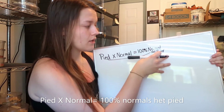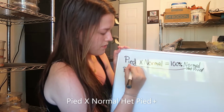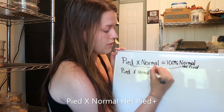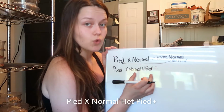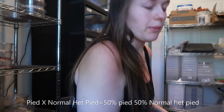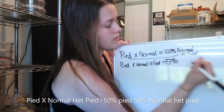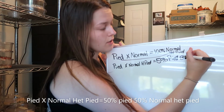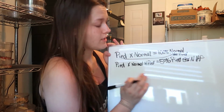Now, what do you do once you get a het pied? Well, let's take, again, the visual pied male and breed it to the normal het pied. When your normal is carrying this pied gene and you breed it to the pied, sorry, I think my camera just got off. But when you breed pied to a normal het pied, you are going to get 50% pieds and 50% normals that are now het pied. So you will produce some visuals, but you're also going to produce those normal het pieds because you do have the normal still in there.